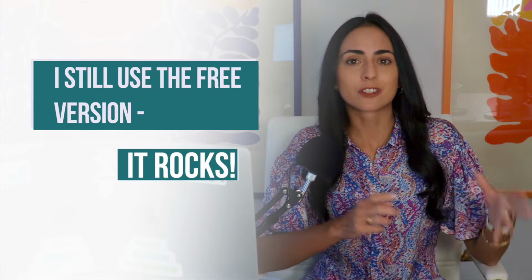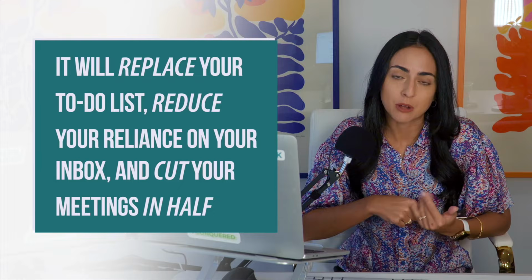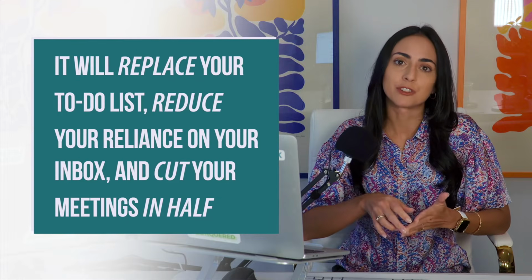It also works for solo users and teams. And once you set it up, if you do it the right way, of course, it's going to completely replace your existing to-do list. It's going to reduce your reliance on your email inbox, and it's going to massively reduce your need for status check meetings. So let me walk you through the 3 core elements that make up my system in Asana.